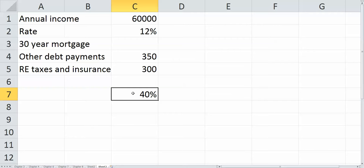So basically, banks have some maximum percentage that your housing costs and your debt payments cannot exceed as a proportion of your total income. 40% is actually fairly high. I'm just trying to use different numbers than they actually use in the problem.